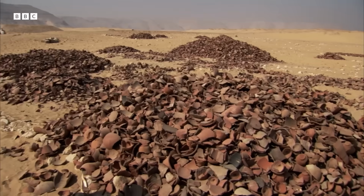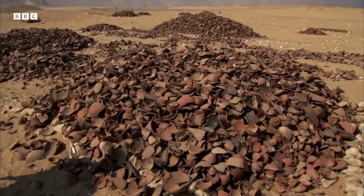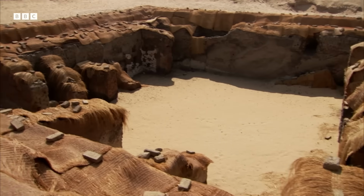Wow, that is a lot of pottery. These sherds are fragments of late period offerings, because the ancient Egyptians came here by the millions and left offering vessels here. We roughly estimated all together maybe about 10 million pots. Gunter is investigating the first dynasty tomb of King Jair. It was originally excavated in the late 19th century.